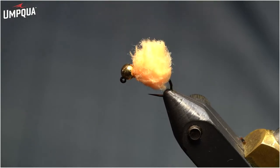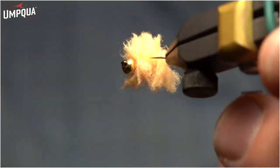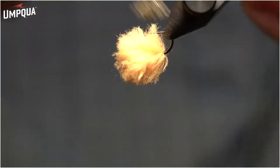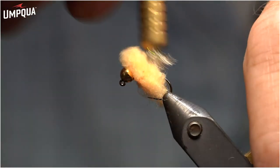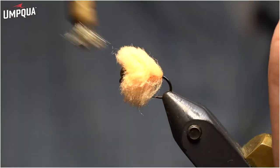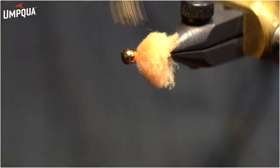So I take a dubbing brush, and I'm going to pick this material out, get the fibers all kind of straight. You totally could tie this fly in half the time. You also can use all kinds of different egg materials, and there are easier ways to tie an egg. But I like a jigged egg, and I like mine to look halfway pretty.